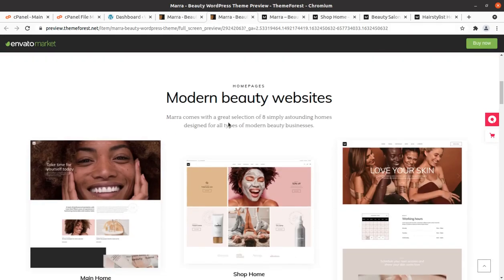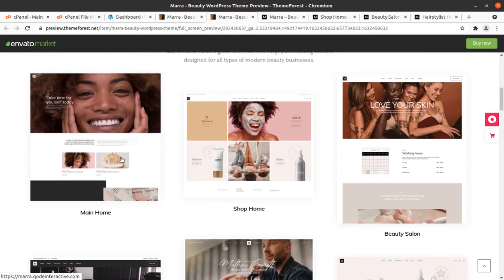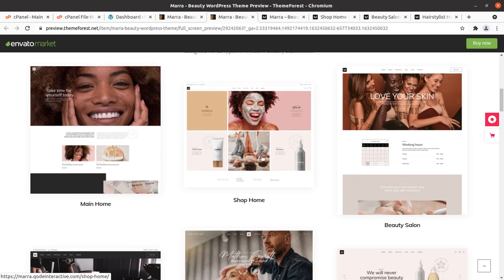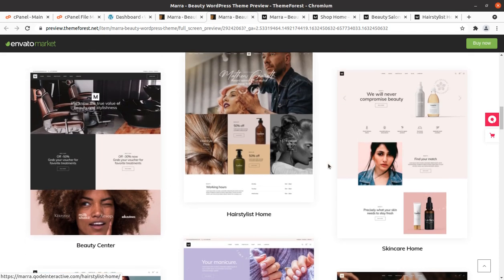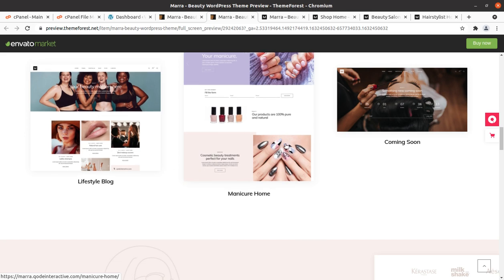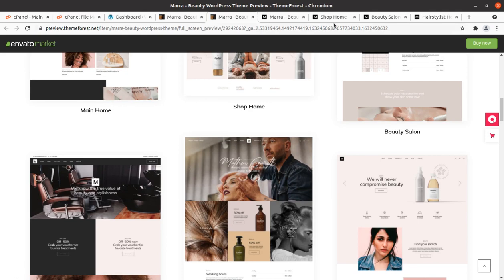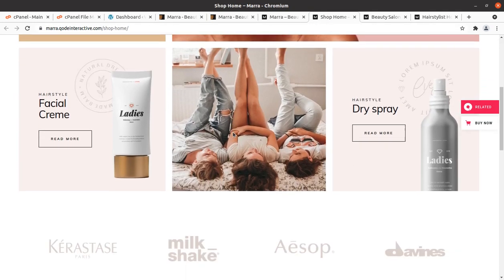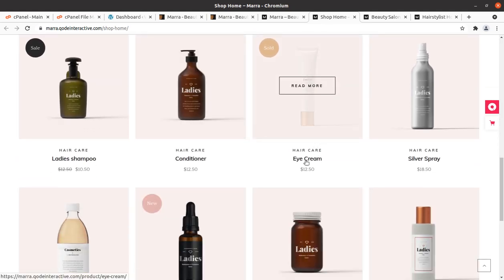Okay, so using Marra you can create a beauty shop, of course, and a beauty related services website. And shop is available, beauty saloon, beauty center, hairstyle, skin care, and lifestyle blog. Yes, using this Marra theme you can start a blog, a beauty blog as well, and manicure. So okay, there are many pre-made websites in fact. So this is the shop version of the Marra WordPress theme, and you can start an e-commerce website using the Marra WordPress theme, that is for beauty products.